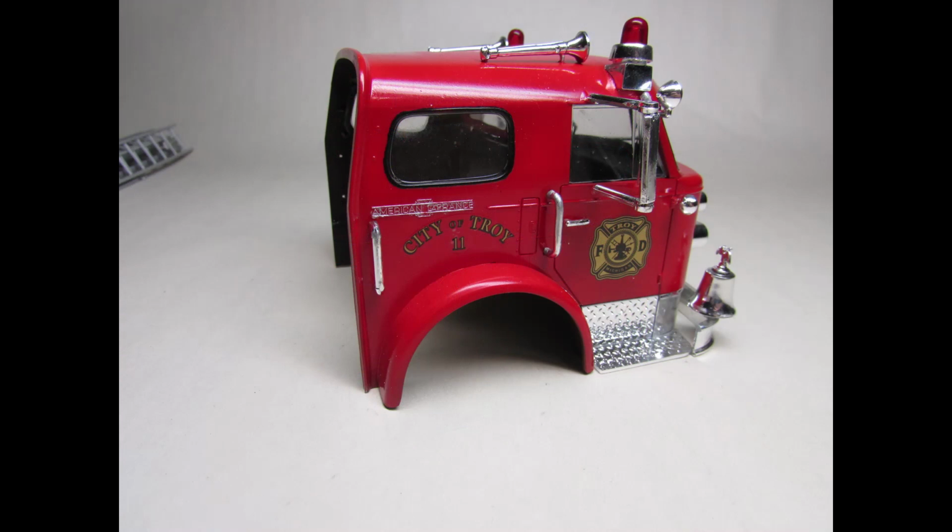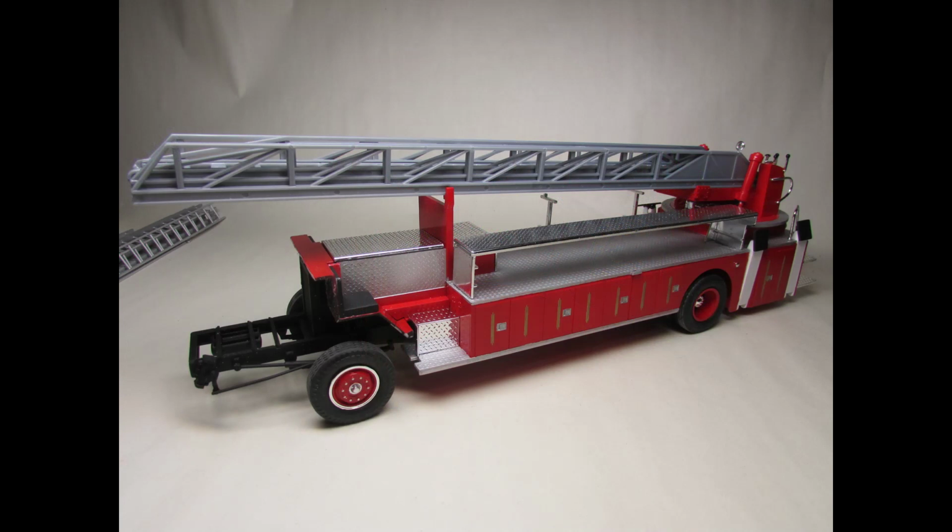Now I used the City of Troy decals for the cab matching the license plates, and some pinstriping for the utility boxes. And there's a lot of decals, so you could really make this truck from a whole lot of locations. Now, I dry brushed the American LaFrance logos on the front and the sides of the cab, as well as the rear of the deck.